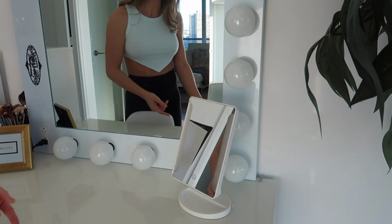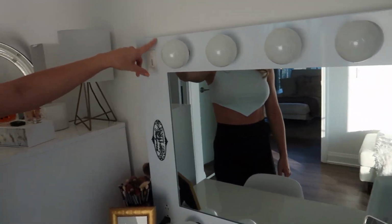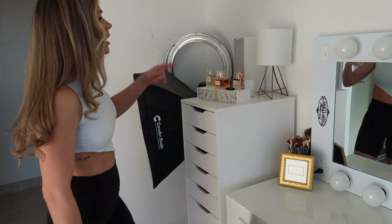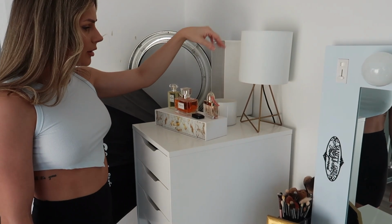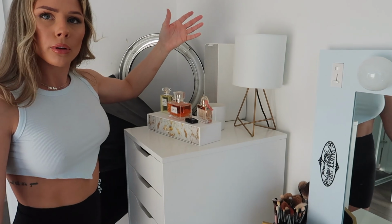And I've had it ever since, just because I like to do my makeup more up close. This is obviously from Vanity Girl Hollywood, but they don't even sell this anymore. So if you guys want to buy mine, let me know. I'm just kidding, not really. Anyways, this lamp is from Amazon. This is from IKEA, this little speaker. Obviously, most of my candles that you see are from Bath & Body Works.